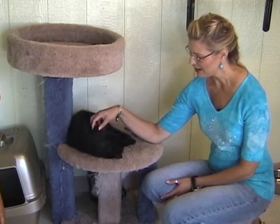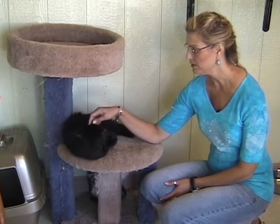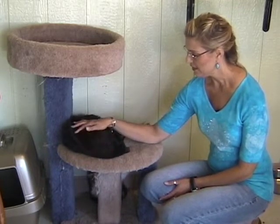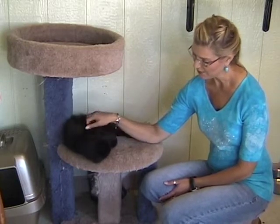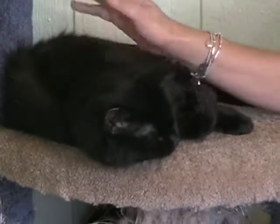Something kind of interesting about him, he does have a little bit of a tip on his ear. Most generally, a tipped ear means that they're a feral cat. So Sammy at one time lived as part of a feral colony, and a kind person had him vaccinated and neutered, and then found out that Sammy wasn't a feral cat after all. He was a very loving and friendly cat. So he came here to the center, and he is looking for his perfect family.